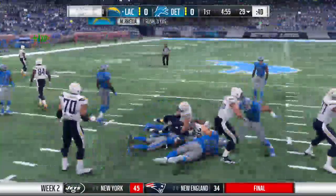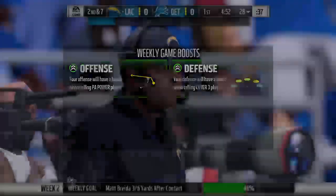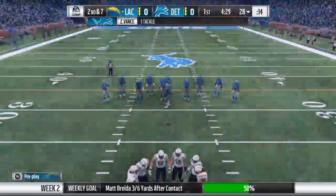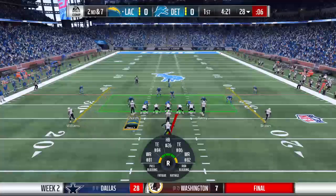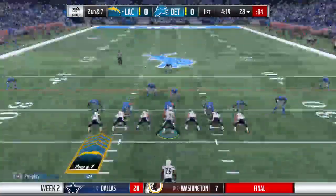And not a whole lot doing there, so he'll get it up to about the 28-yard line. 3 yards on the pickup there, and it'll be second down. Not much happening there on first down. I thought there might have been a hole for a split second. Yeah, but it dried up pretty quickly, didn't it? Closed fast.